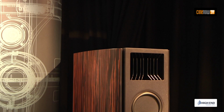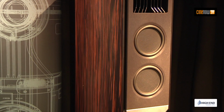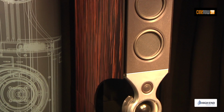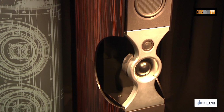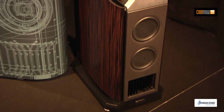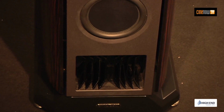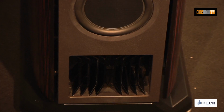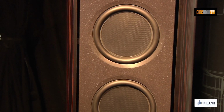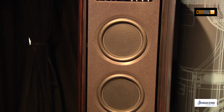We also have new base units, which are bespoke to the Fenestria design, as in all the elements you can see here. These are produced from a thin layer of carbon fibre, and they act like a piston to drive the transmission line. This provides phenomenal bass response from a smaller cabinet. So you would normally expect the performance from a box of this size to be this kind of size.